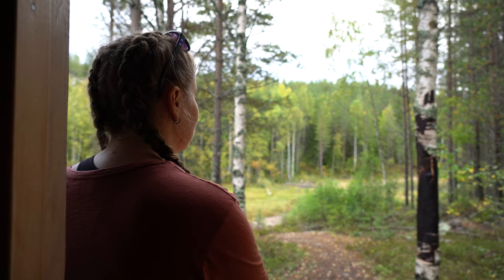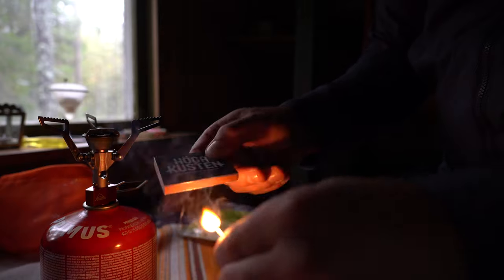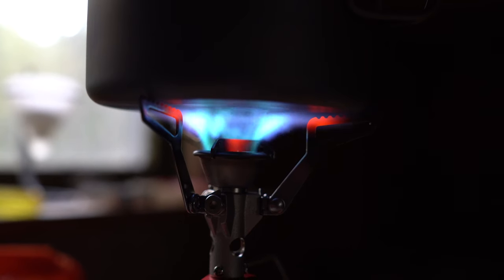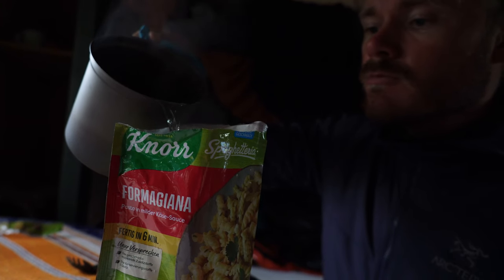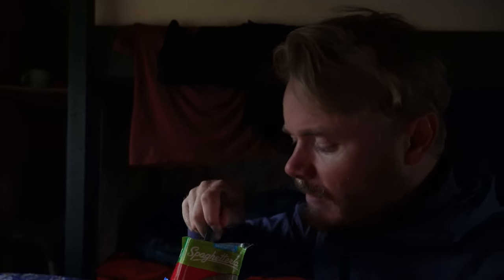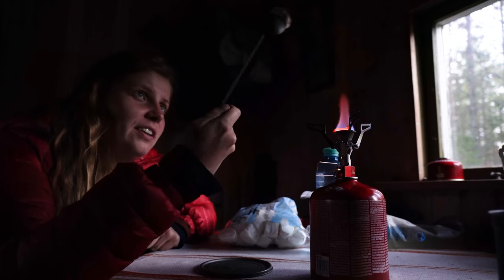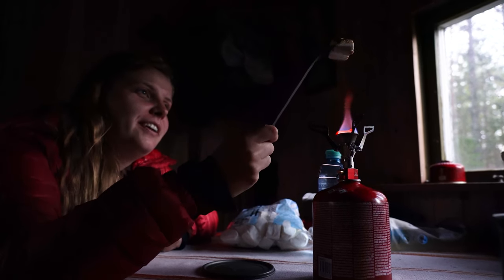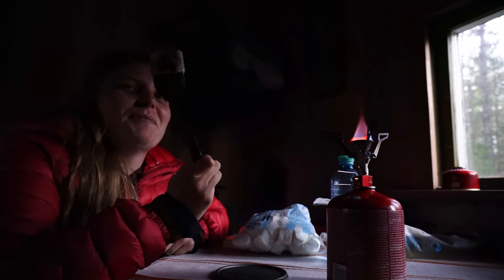Following a satisfying first day, the moment had come to think about the days ahead while getting ready to cook dinner in this charming hut. Delicious. Is it working? Yes, but a little bit too good. I already burned my marshmallow.